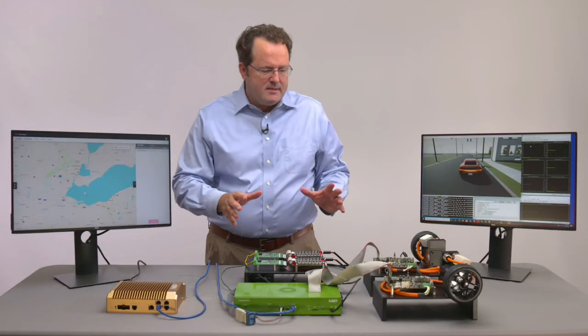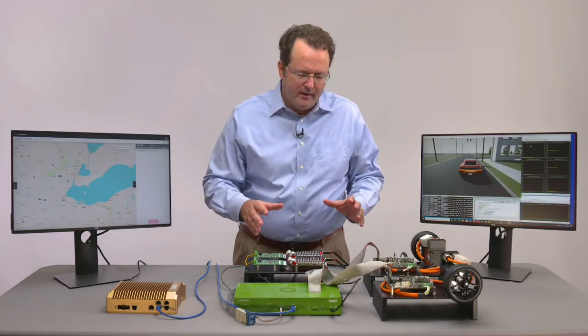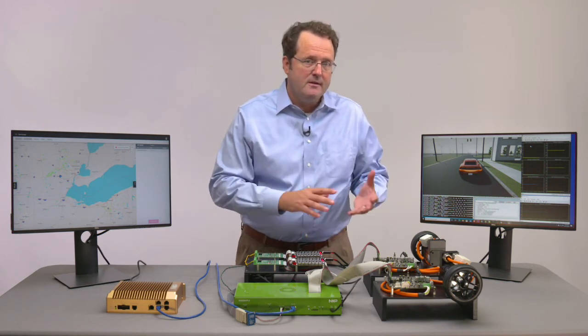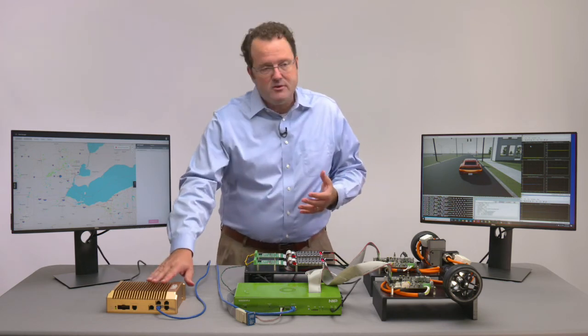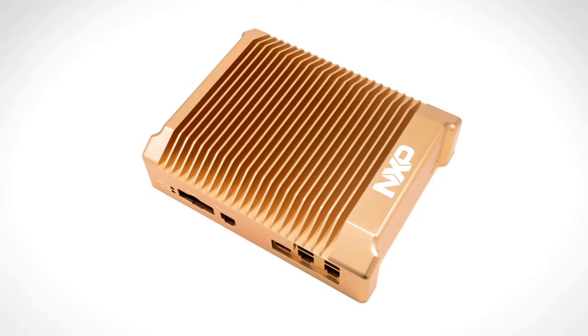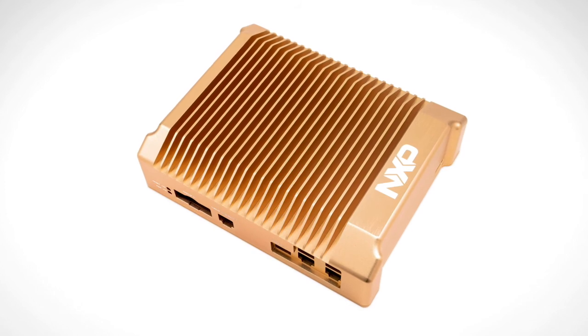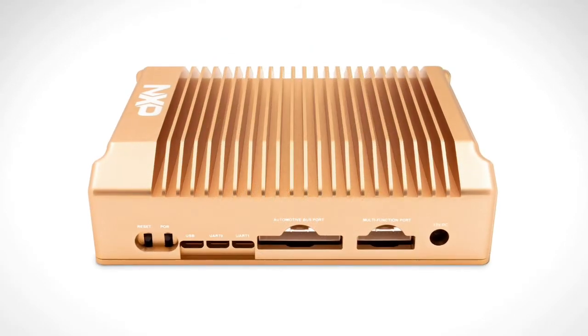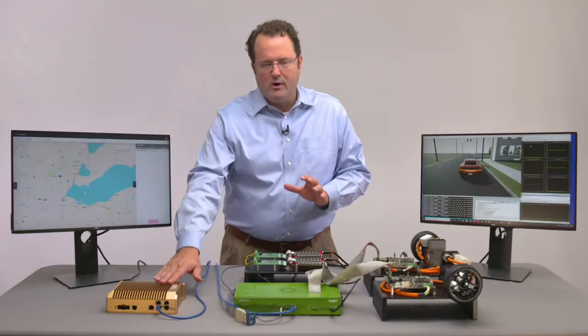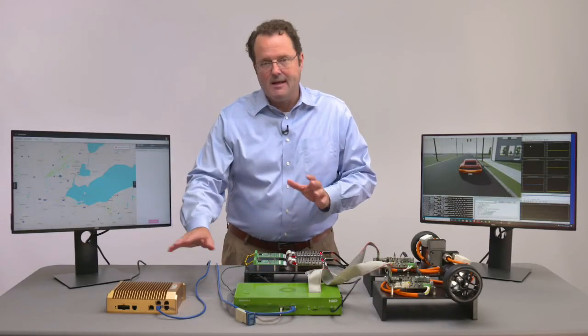So each one of these pieces has a very important function. The powertrain control is all about moving the vehicle and moving it efficiently, safely, and securely. The S32G Gold Box does secure connectivity within the vehicle domain, so connects ADAS, powertrain, autonomous drive, body, chassis, lighting, anything that you need to have securely connected inside the vehicle, you can run it through the gateway to do that type of connectivity.